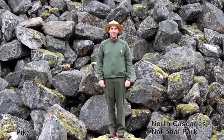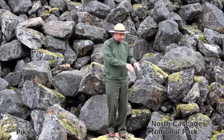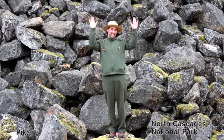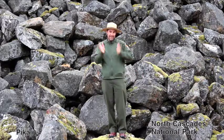Here at North Cascades National Park, we do the pika dance. The pika rummages around on the ground for food, nibbles on its food, and does the pika call. Ee, ee!